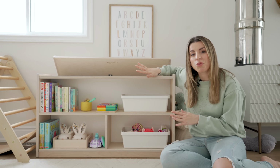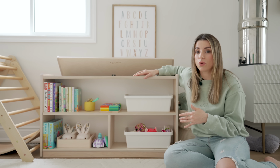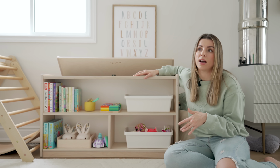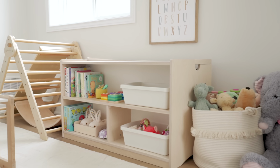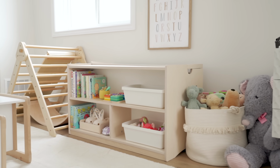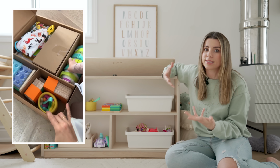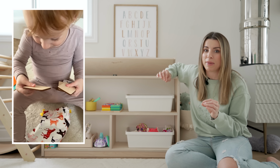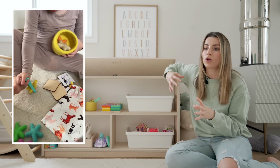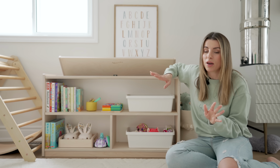On this side, we have more storage. This is the Montessori play shelf from Love Every. We also love their toy subscription boxes, as Sage has been using them since she was a newborn. And you'll see a lot of the toys in the playroom are actually from them, because they're just so creative, great quality, and they're fun for us as parents to play with our kids as well. They're very specifically made for whatever growing development stage they're at, and I'm just in love with them, and we're still using them.